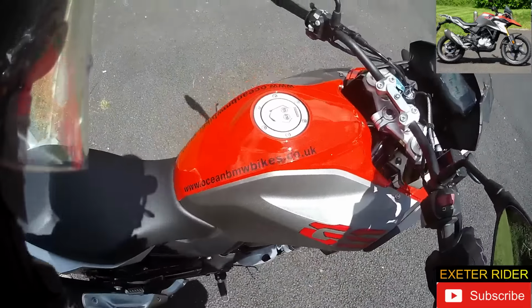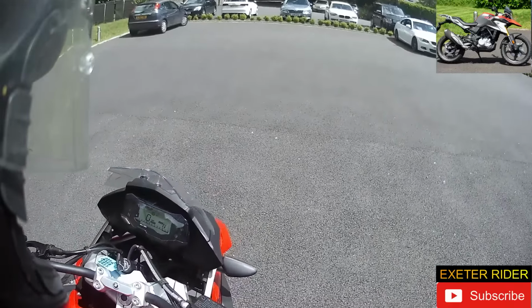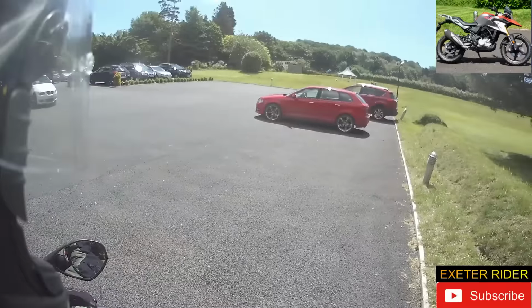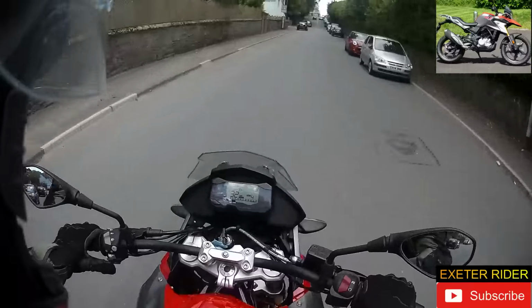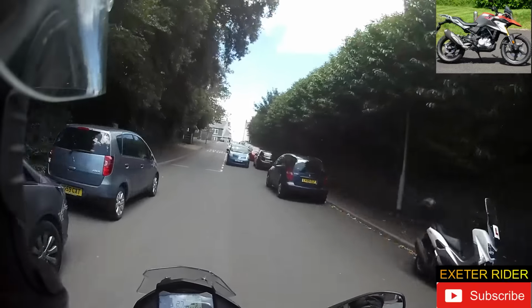Lovely suspension. If you want to be really picky, you could say it's a bit too soft, but no, get out of town. I like it soft. I want to iron out all I can. Oh, the stand's very substantial. High up, actually. That's another thing that strikes you as you're going through.